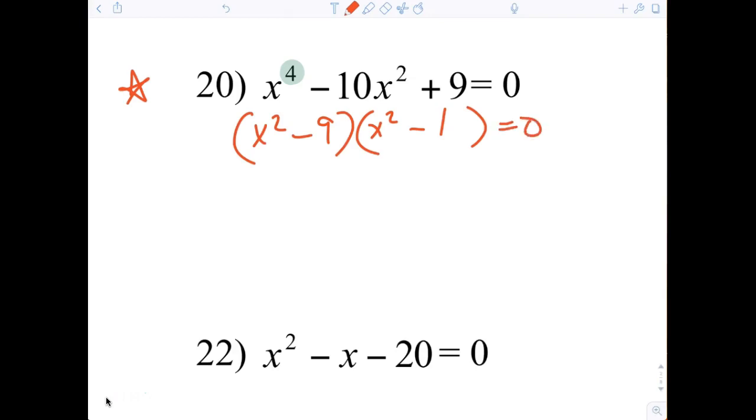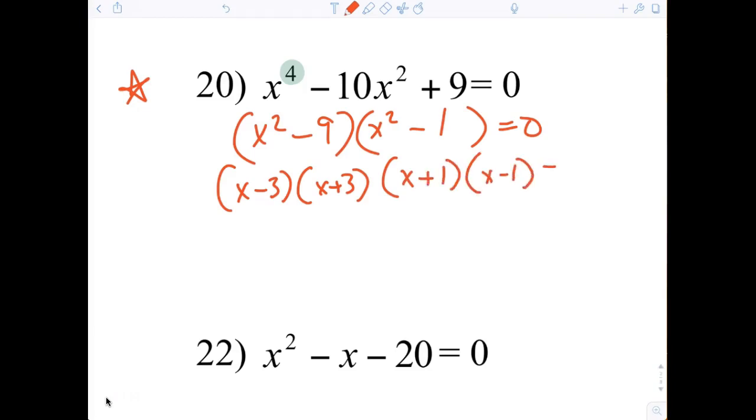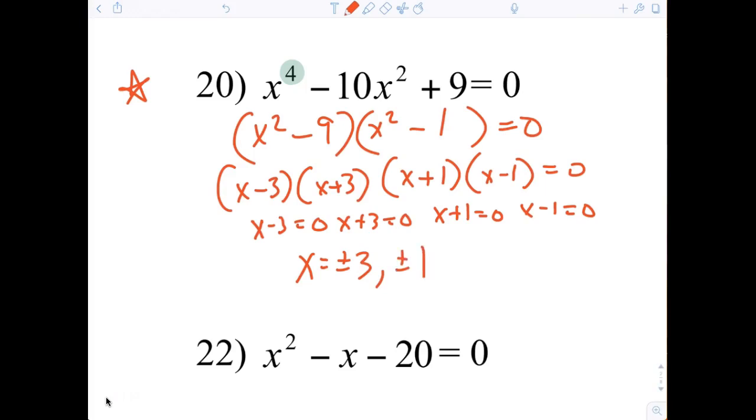And then you can factor it in. That's right. X minus 3, x plus 3, and then the x minus 1, x plus 1. Beautiful. That's right. I'm just going to write this out. Even though some of you guys, on your test tomorrow, might skip that step, do I really care? So x is equal to plus or minus 3, plus or minus 1.